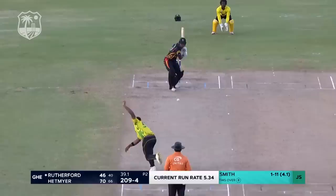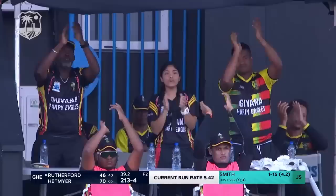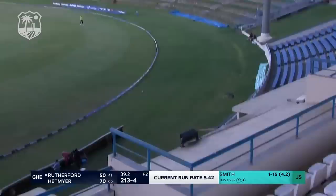This one's been pulled away. It's going to be 4 runs. Dispatched. Just waited on that slower ball from Smith. Picked it out quite well. And he's gone high, hard, and far. It's going to be 6. He's on fire.